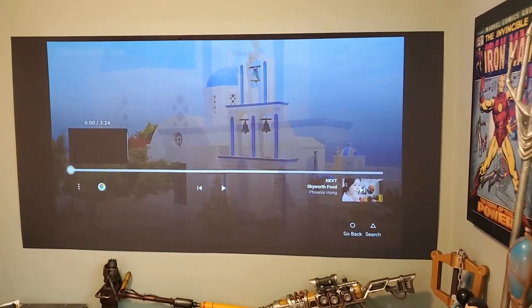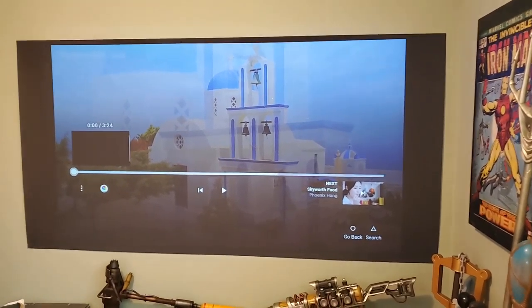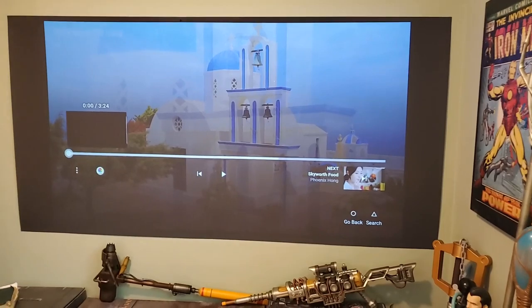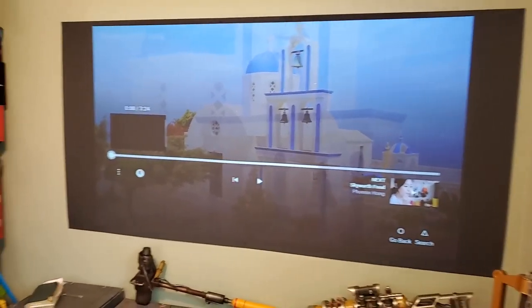So if you have the opportunity to get one of these wallpaper screens, I would suggest you do it now, because once they go on back order, it may be a couple weeks and it could be a month before we can actually get the surface again. All right, so let's go from there.